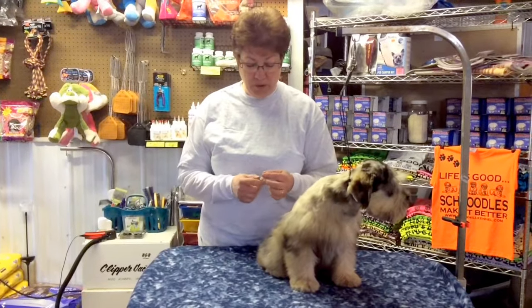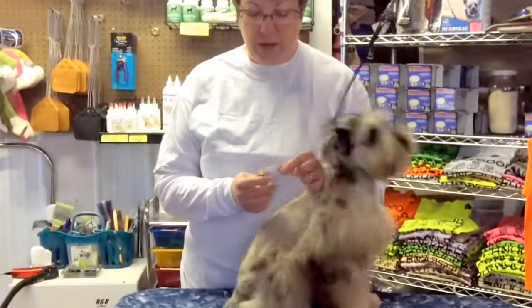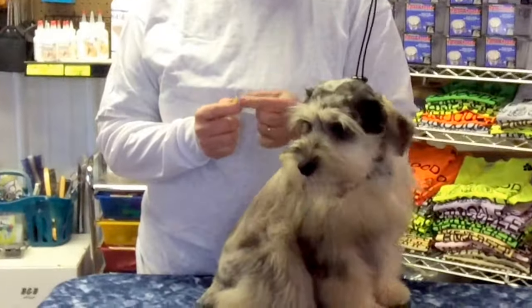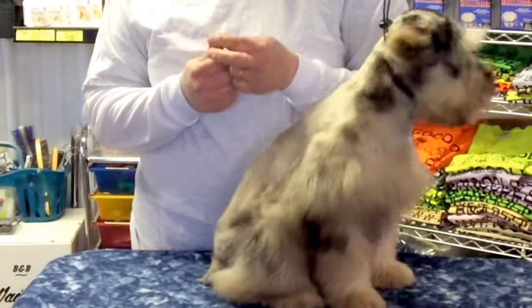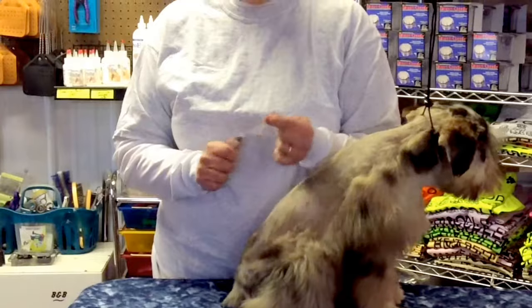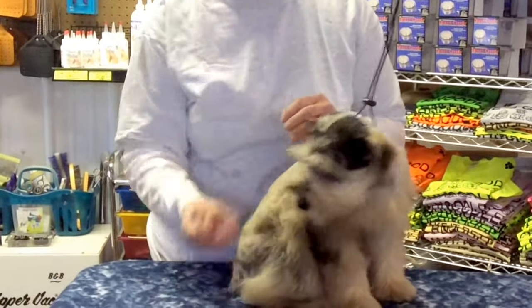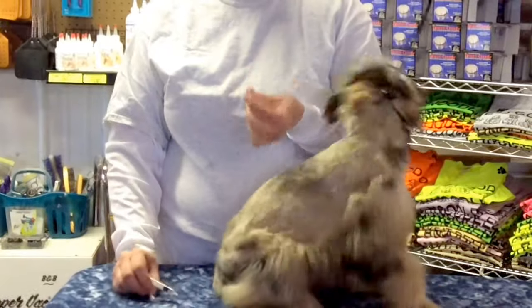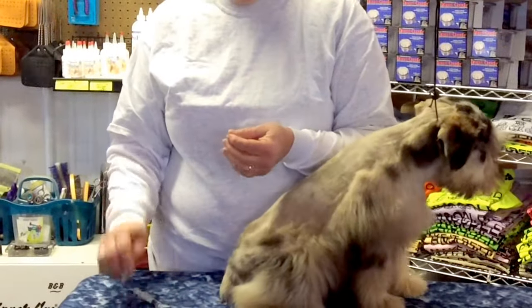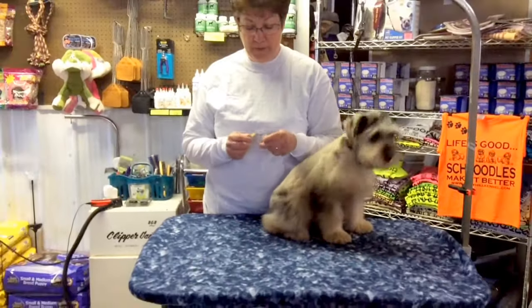The other thing, when you're finished with your shot, please do not throw the needle in your trash can. You can either break it off. I do enough shots around here that we have a Sharpie box. You can throw your syringe away, or you can rinse it out and save it to do wormer with or something like that. But your needle, you do not want to throw it in your trash can. So please make sure you either break the needle part of it off.